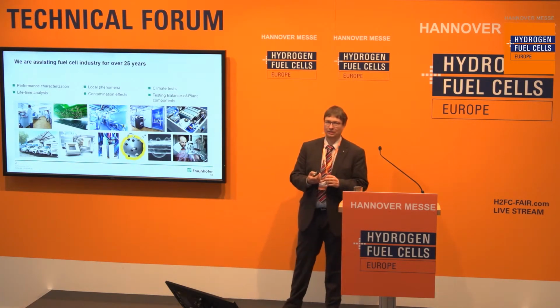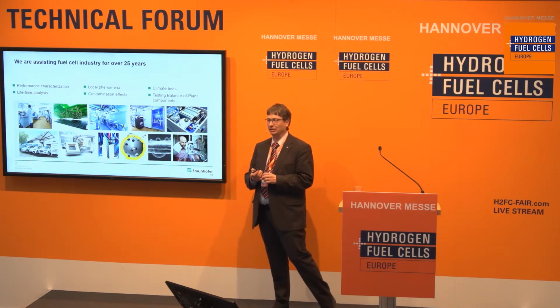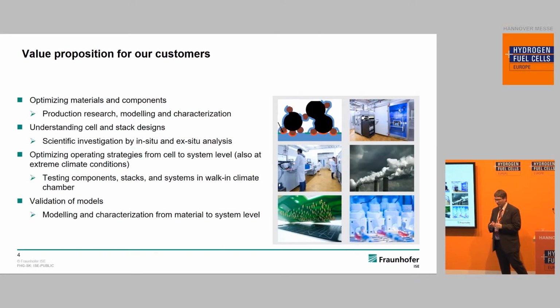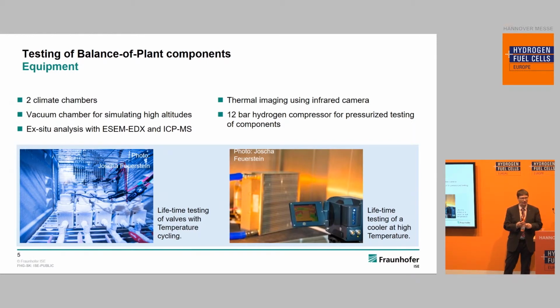And especially in the field of fuel cell systems, we are active for more than 25 years. And as you can see, we have a lot of R&D topics like performance characterization, climate tests, lifetime analysis, and finally also the testing of the balance of plant components. If you are interested in more detail in any of these fields, we have a lot of testing equipment, and we also have the possibility to analyze in theory the topics you are interested in. So we are also doing modeling, for instance.